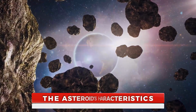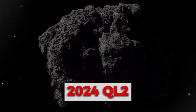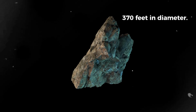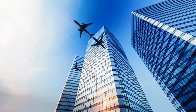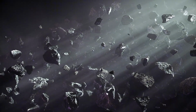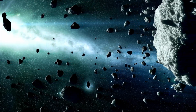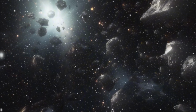First, let's take a closer look at the asteroid itself. Known as 2024 QL2, this massive space rock is an impressive 370 feet in diameter. To help visualize its size, consider this. It's comparable to a 37-story skyscraper, or nearly as tall as the Statue of Liberty. Imagine a structure of such magnitude traveling through the cosmos. The sheer size of 2024 QL2 is enough to grab our attention. But there's more to this celestial giant than just its dimensions.